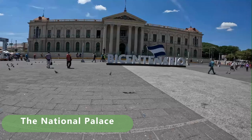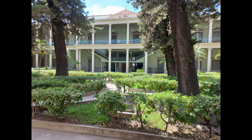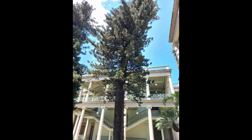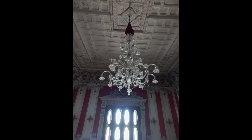Okay, we got to visit the National Palace this weekend. And it's at the city center there in San Salvador. It was originally built in 1866, and then it was destroyed by fire in 1899. It was rebuilt and reopened in 1911, and the architect incorporated materials from Germany, Italy, Belgium, and many presidents and Supreme Court justices conducted business there until 1974.